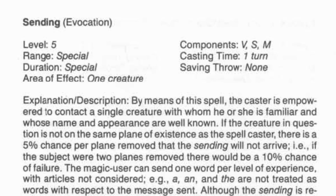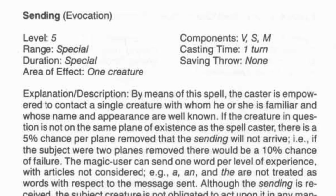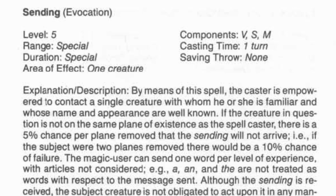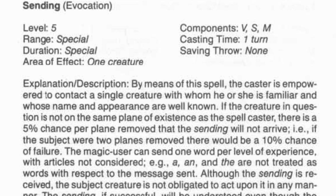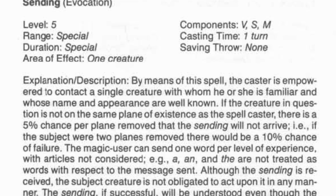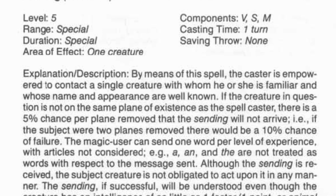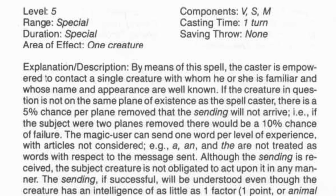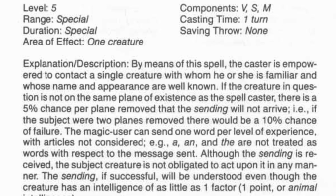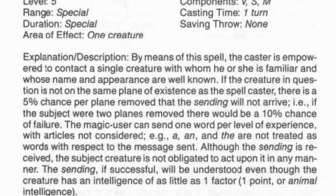Next is Sending. It will affect one creature and has a casting time of 1 turn. By means of this spell, the caster is empowered to contact a single creature with whom he or she is familiar and whose name and appearance are well known. If the creature in question is not on the same plane of existence as the spellcaster, there is a 5% chance per plane removed that the sending will not arrive, i.e., if the subject were 2 planes removed, there would be a 10% chance of failure.